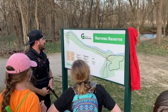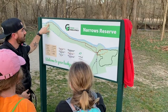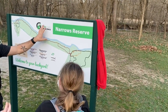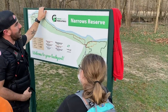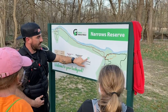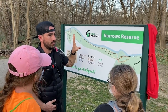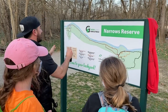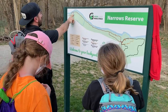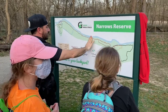So we are going to do the river loop. So we are right here. The star tells me that. And then this map is weird because it doesn't actually orient north. What I mean by that is almost all maps, the top of the map is where north is. But here they have a north indicator, and they're lining this up with where you are facing. And so we're facing the river. So that's why they have this map like this. So I know that if we take a right and go on this trail, we're going to be on the red trail, which is the river loop.